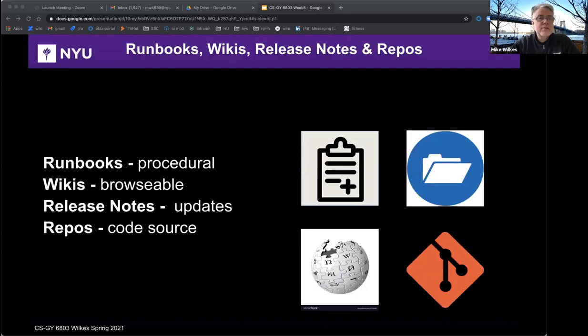Runbooks are procedural. Wikis are browsable. Release notes have to do with updates. And repos have to do with source code. As mentioned previously, there are many other forms of documentation, but these four make a good basis for us to drill down a little bit.